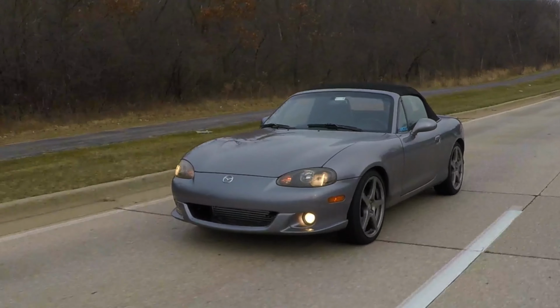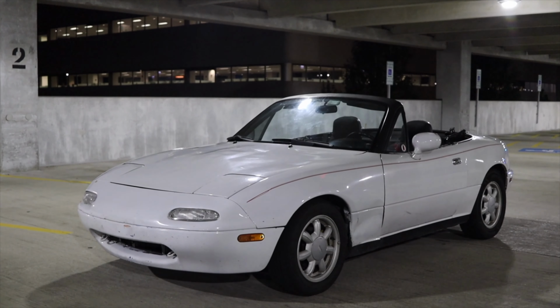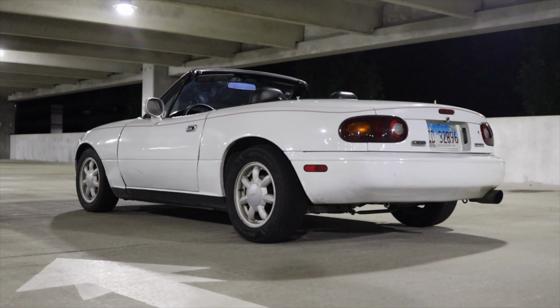If you guys didn't know, over this past summer of 2020, I actually owned an NA Miata for exactly 90 days, and I regret selling it every single day of my life. But now, I'm back, baby. I'm back in a little Miata, and this is quite the Miata to be back in.